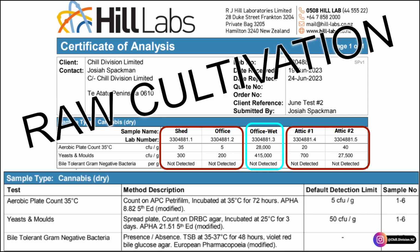So if we look at the shed, it came back with a CFU count for TAMC of 35 and the yeast and molds at 300. The office cultivated one came back at 5 with the yeast and molds of 200. So these are all within striking distance, basically, of the NZMQS standards. We've met the TAMC, which is the first line there, the aerobic plate count, and it's just the yeast and molds now. And with a proper application, a more refined application of peracetic acid, this should work.